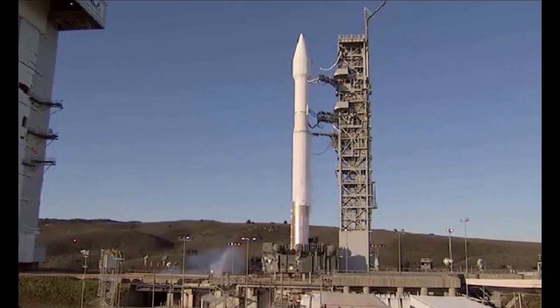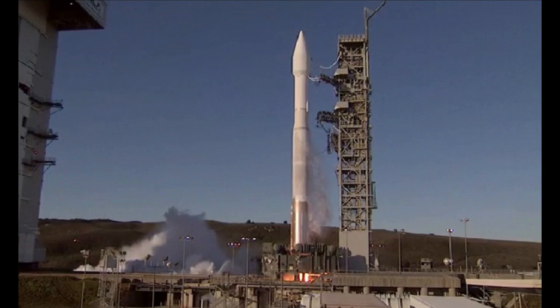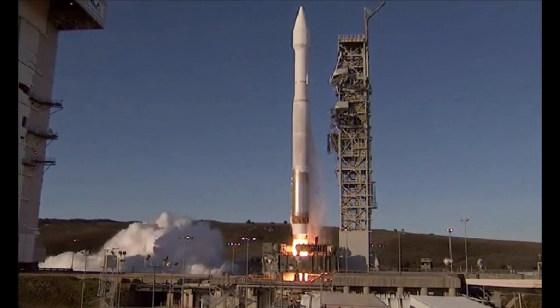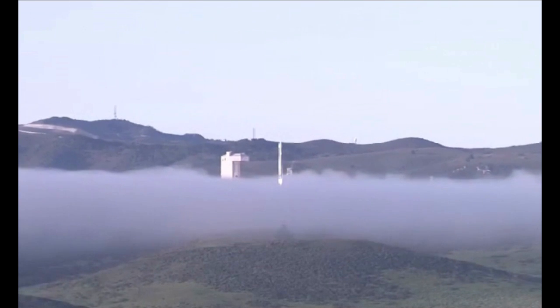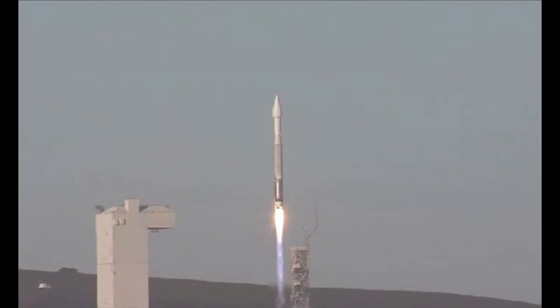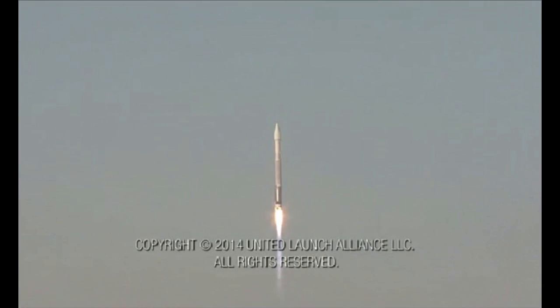3, 2, we have ignition and liftoff of the United Launch Alliance Atlas V rocket carrying the Defense Meteorological Satellite Program mission for the United States Air Force. You are hearing the voice of Marty Malinowski.